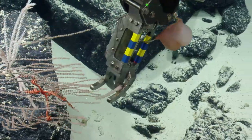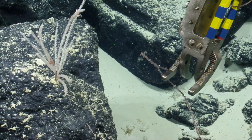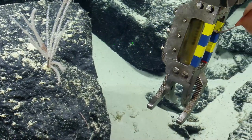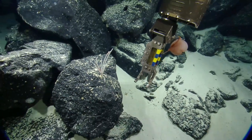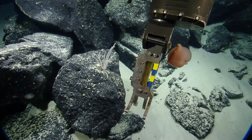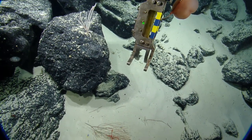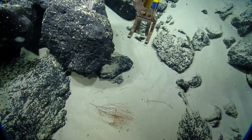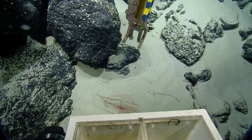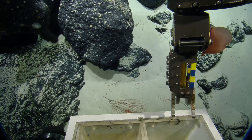Oh. It broke off. Darn it. It's pretty fragile coral. Might as well. Can we take the whole thing? Take the whole enchilada. The whole nine yards. The whole gamut. Okay, zoom out, Dave. All the way out. Alright, box open. Box open, no. Tool tray coming out. Well, this is exciting. I'm not happy that we got the whole coral, but I'm happy that we got the whole coral.